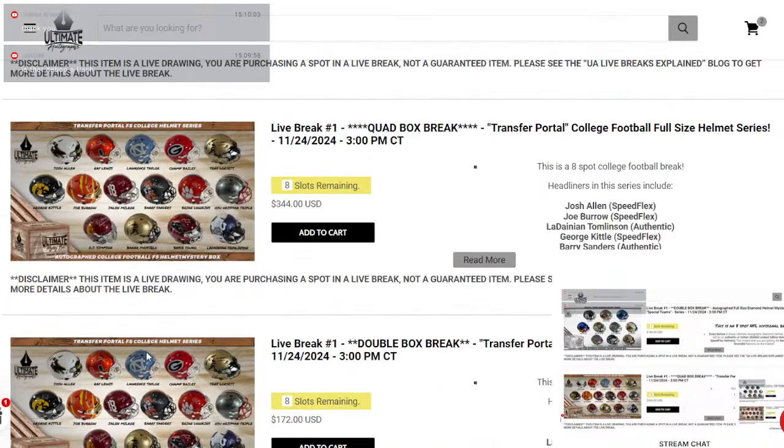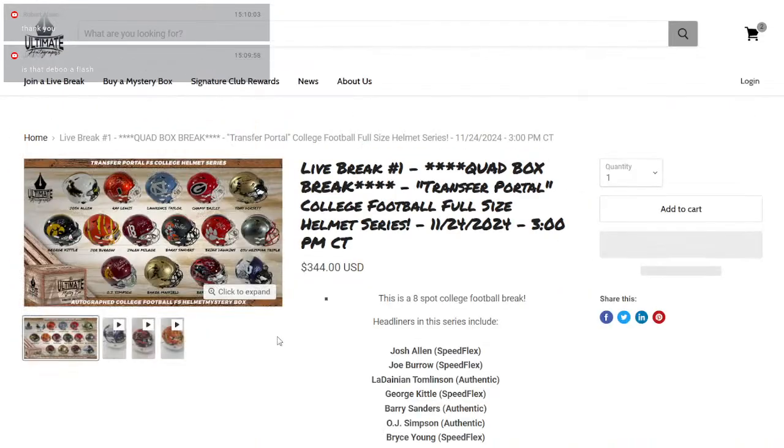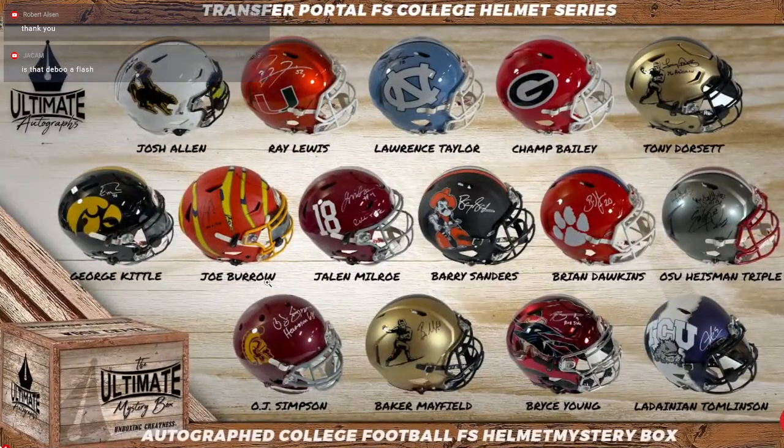There you go. Transfer portal, college guys. We still have in the transfer portal Josh Allen on the Wyoming. I love the Wyoming helmets. The Cowboys. Ray Lewis on the U. Tony Dorsett, Heisman Speedflex. Jalen Milroe on the Bama Speedflex. We have Brian Dawkins, Ohio State triple sign. That is Archie Griffin, Eddie George, and Troy Smith. Baker Mayfield on the Heisman lid, the victorious Baker Mayfield. Bryce Young on the ripped chrome Bama Panther Speedflex.